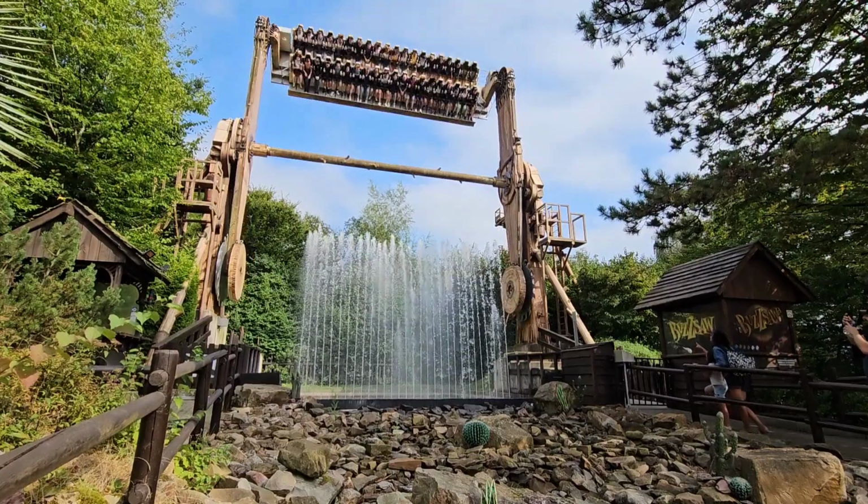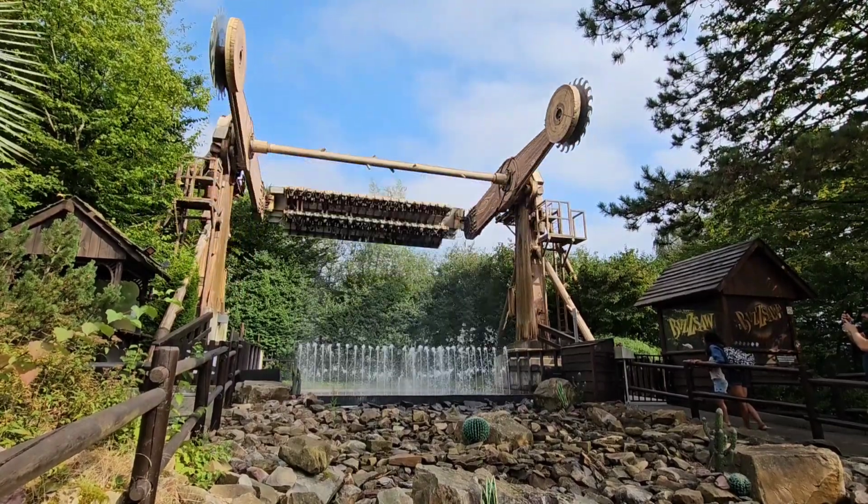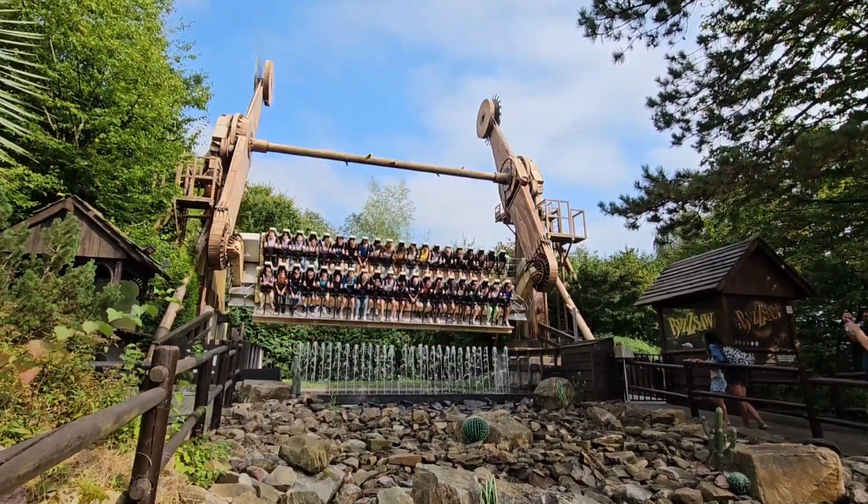And there is also the classic Top Spin, which is always fun to ride. Also the drop tower. I don't know how tall it is, but the brakes are really at the end, so you keep dropping forever. Really fun.